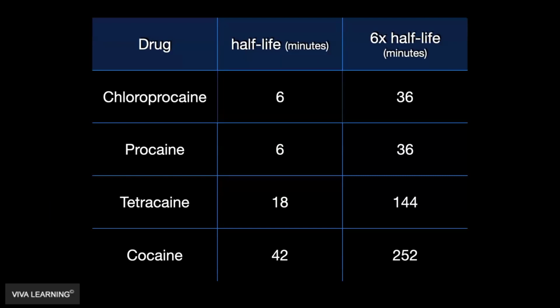Well, here's Procaine. Procaine is an ester-type local anesthetic. And if you look at the half-lives of the ester anesthetics, they're short. Procaine, chloroprocaine, 6 minutes. 6 times the half-life, gone in 36 minutes. Now, keep in mind again, this process doesn't start until that drug has left the nerve. So this has nothing whatsoever to do with the clinical duration of action of that drug.